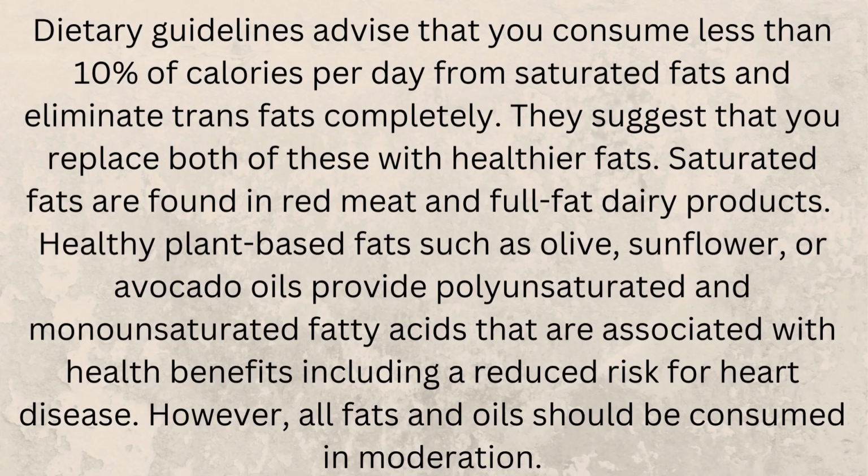Healthy fats: dietary guidelines advise that you consume less than 10% of calories per day from saturated fats and eliminate trans fats completely. They suggest that you replace both of these with healthier fats. Saturated fats are found in red meat and full-fat dairy products. Healthy plant-based fats such as olive, sunflower, or avocado oils provide polyunsaturated and monounsaturated fatty acids that are associated with health benefits, including a reduced risk for heart disease. However, all fats and oils should be consumed in moderation.